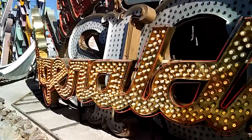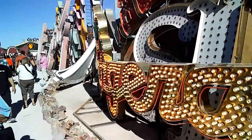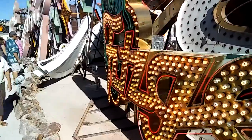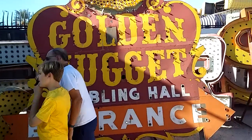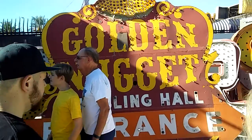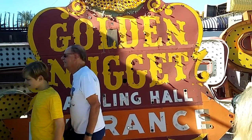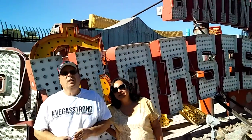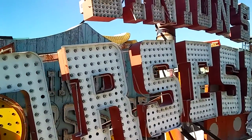Fitzgerald's, which is still downtown, but it has become the D, single letter D hotel. Very old Golden Nugget sign. Well, that was indeed among the first Vegas hotels 100 years ago. Binion's Horseshoe, still downtown, but with newer signs.